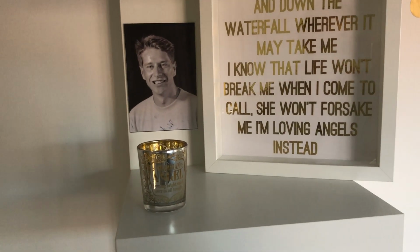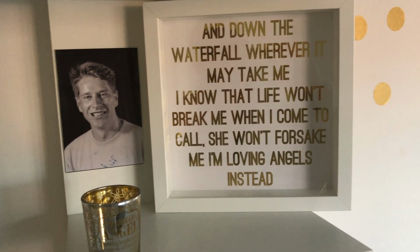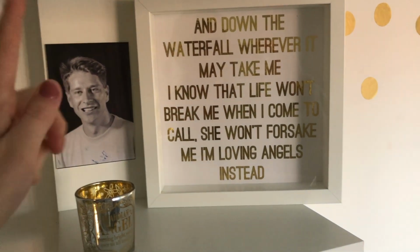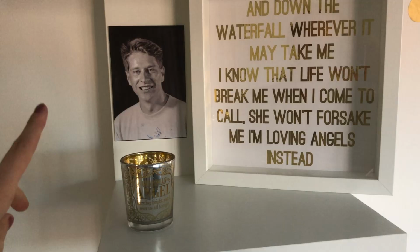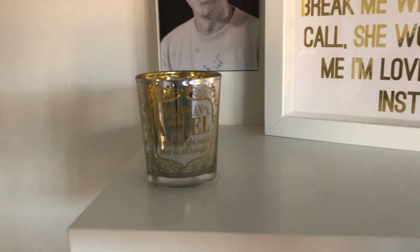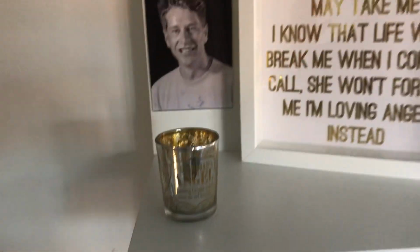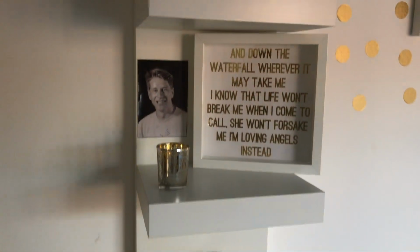So this is my shelf for my dad. He passed away when I was really, really young. Me and my sister dedicate the song Angels by Robbie Williams to him. So that's some lyrics out of that song with his picture next to them. And then this little candle which just says, "Guardian angel burning bright, watch over us all tonight." So I love that little shelf, it means so much to me.